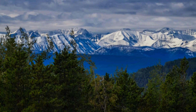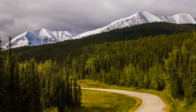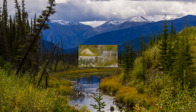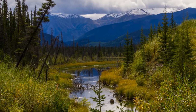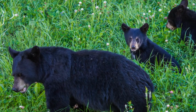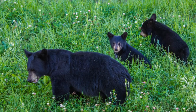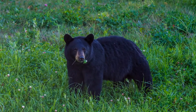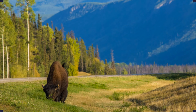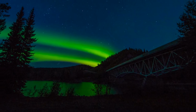Mountains off in the distance. Unbelievable folded mountains. Just beautiful. I think this is fantastic. Some mountain goat. Wow. 3 bears looking at me. So nice seeing the bears. Bison right at the side of the road with mountains in the background.